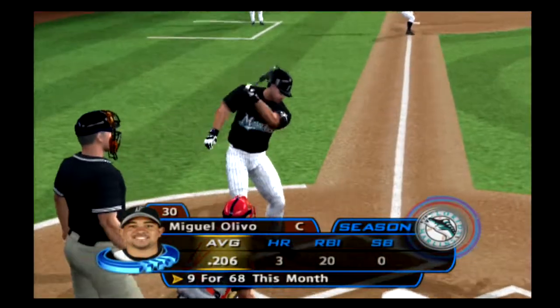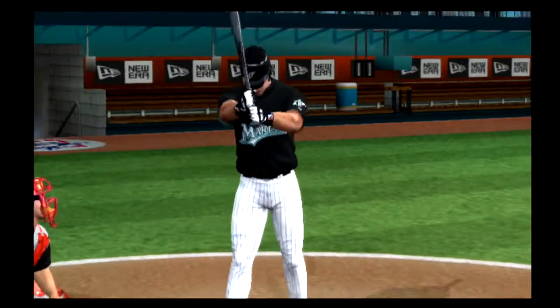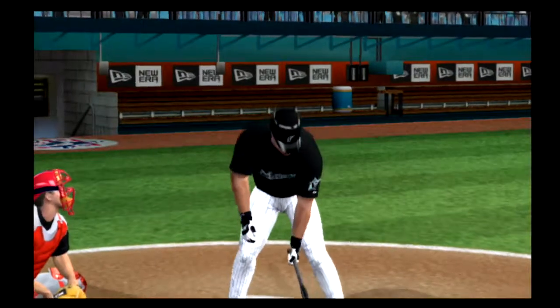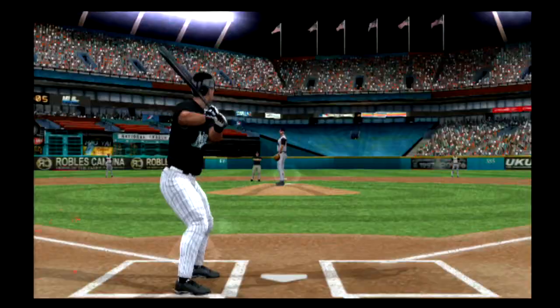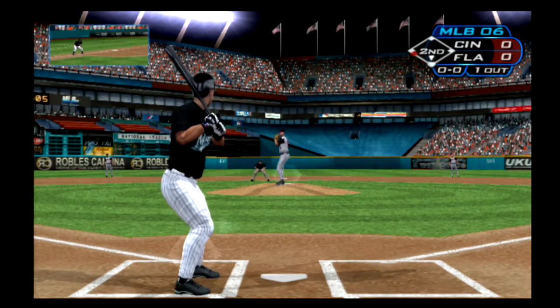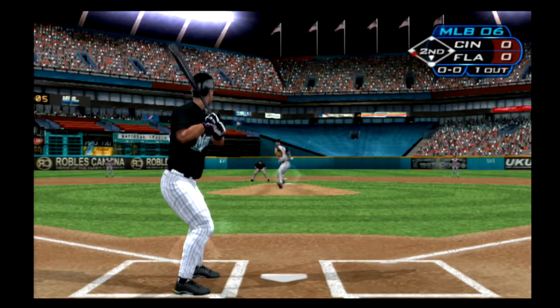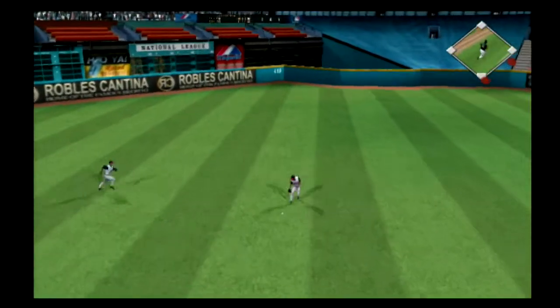Miguel Olivo will try and get things going because, as you can see, he's just not hitting the ball well this month. First pitch on the way. Now a hard hit ball back up the middle. And that's through into center field. Base hit.